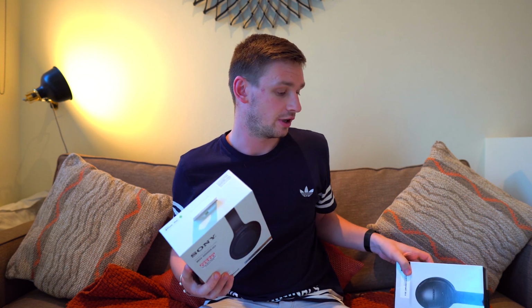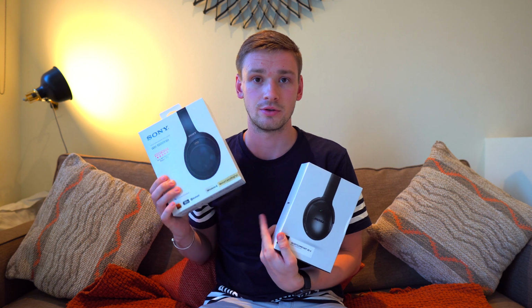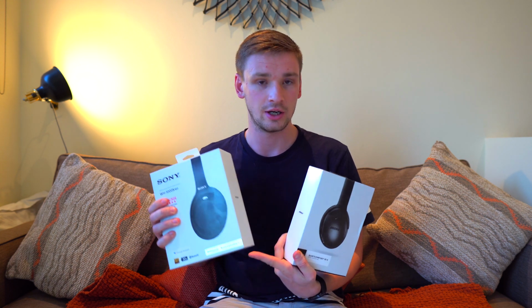Now both of these are wireless noise cancelling headphones, primarily made for aeroplanes and travelling, and that's the market they're based for. So if you're travelling a lot and you want to get rid of the noise of the plane or just want to focus on your work, putting these on will cancel out everyone around you, plane noise, other people talking, and just those annoying noises that you hear, or the constant drone of travel.